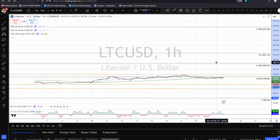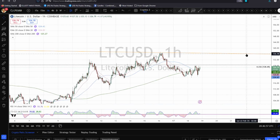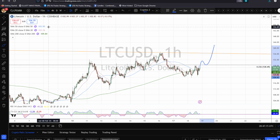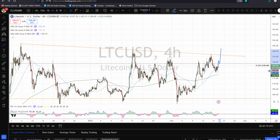I want to see us on lower time frames get above this 128.50, which if we look here on the hourly, really since Sunday, for the last couple of days has been resistance. It was resistance here, and resistance and support. So I think if we can hold above this and it then becomes support, then I'm looking for another swing higher.